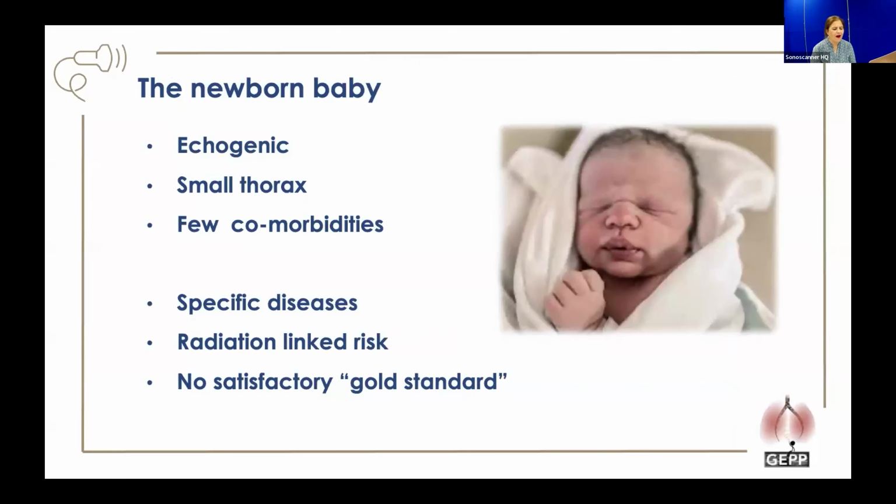And we are actually asking ourselves about potential long-term risks of multiple exposures of radiations in preterm infants and in newborns. The babies are small, they are echogenic, they're easy to scan, and in the beginning at least, they have few comorbidities.